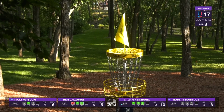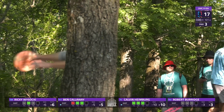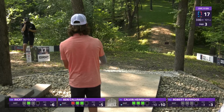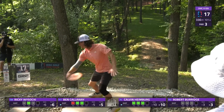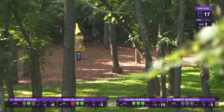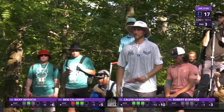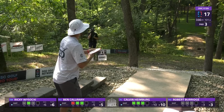And Heimburg going to get himself near the circle's edge. Nicely done. I don't know what it is about this hole, but it's one of my favorites now. It's so visually appealing. You're beautifully rewarded for throwing a good shot. And a brand new concrete tee pad, with a terrace structure around it. I was told that they had 50 volunteers spending hundreds of hours to make course changes like this possible. Yeah, two brand new bridges that bring you around as well. As Ben Callaway throws a great shot there. May have got a little bit of a nasty tree kick at the end, but should be inside the circle.